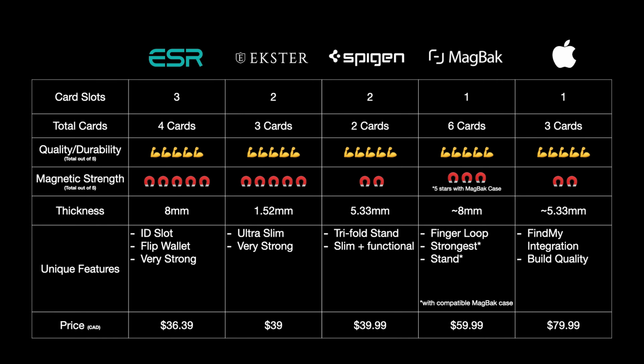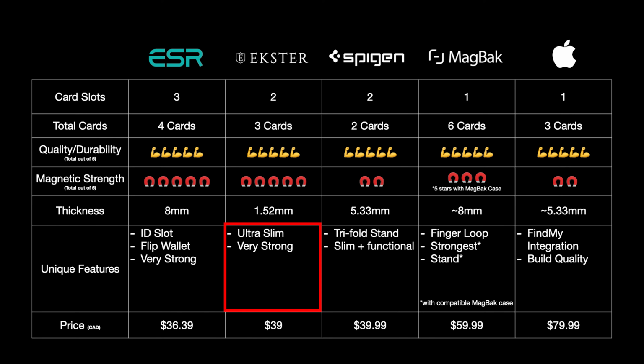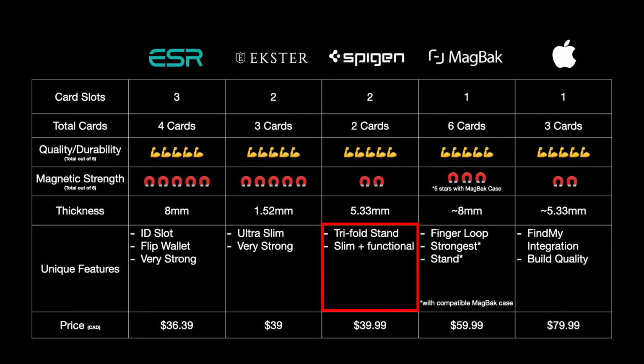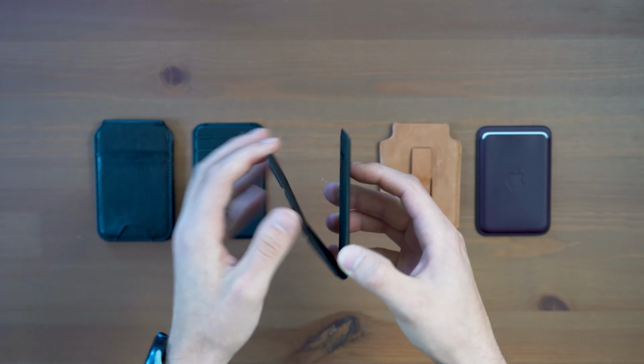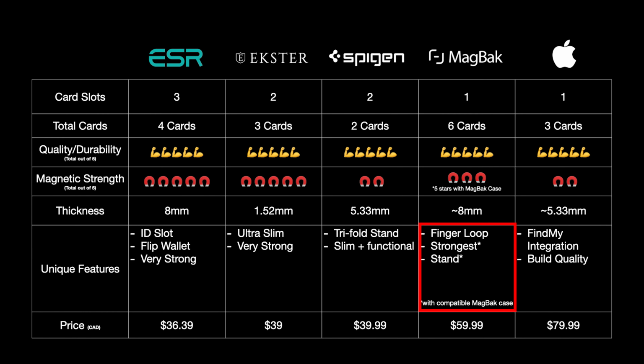For unique features, the ESR wallet has a flip format with an ID card slot window inside and one of the strongest magnets in the market. Ekster is the slimmest wallet and also matches ESR with that magnetic strength. Spigen includes a trifold stand and a polished design that's both slim and functional. MagBak has a built-in finger loop for better grip.